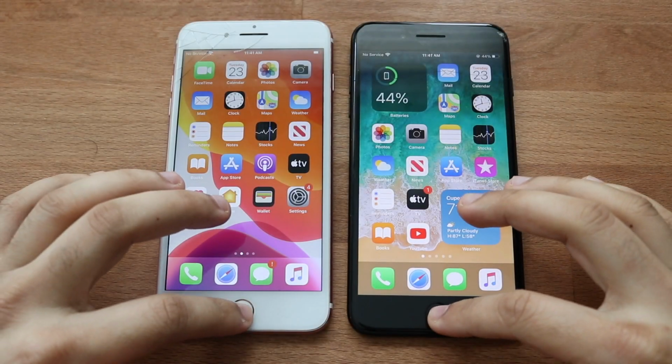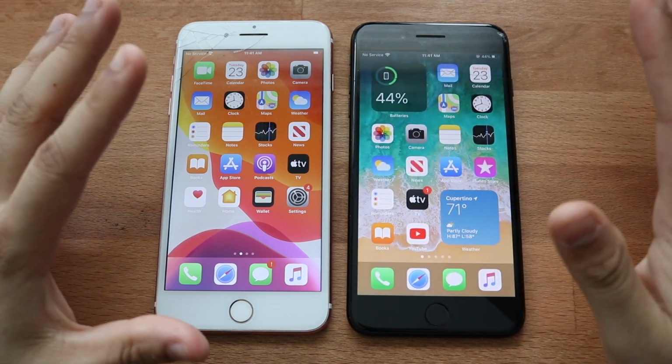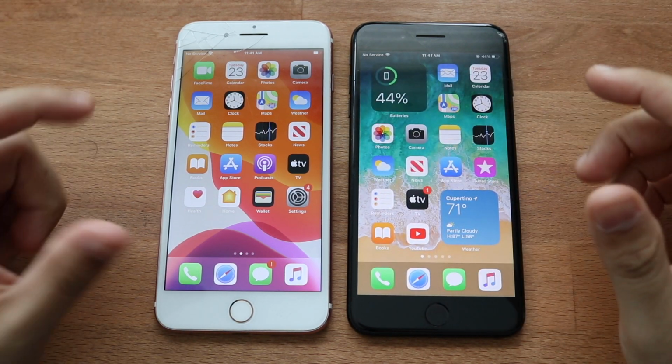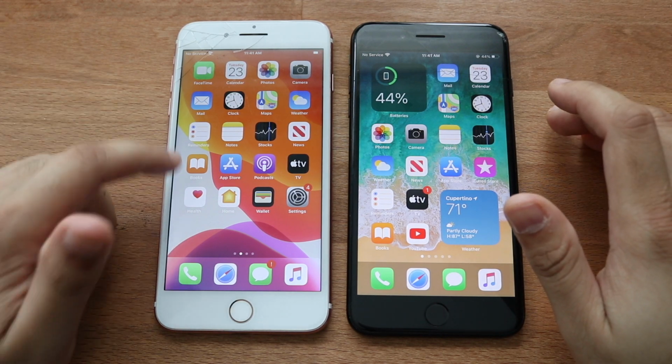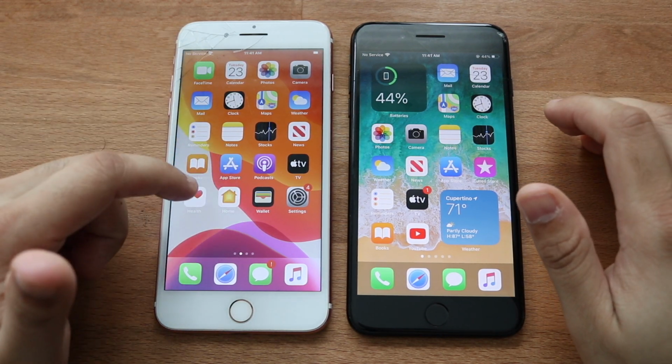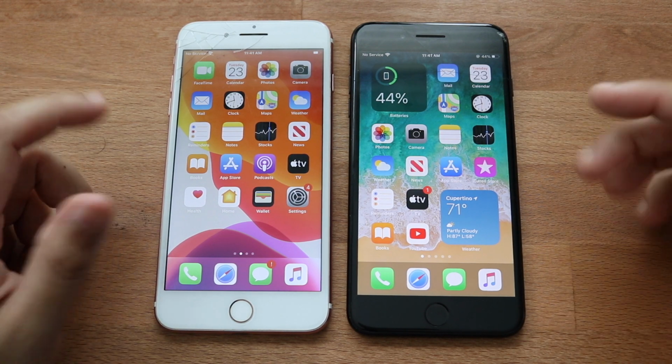Welcome back everyone. Let's do another iOS 14 comparison, this time between iOS 13 and iOS 14, obviously, between the iPhone 7 Plus and iPhone 7 Plus. The one on iOS 13 is the more cracked one on the left, and the iPhone 7 Plus that's on iOS 14 is on the right, the less cracked one, the black one.